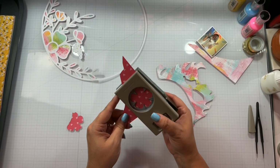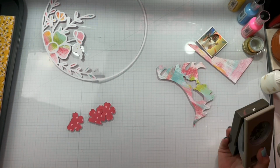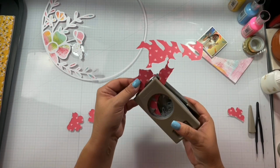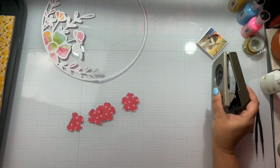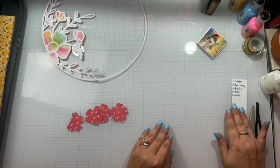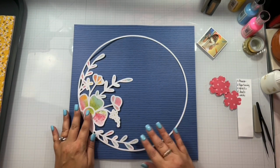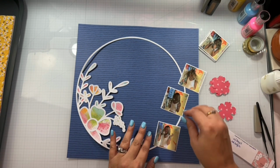I'm using the first item from Scrap 5, and it is a punch. I'm going to take that and punch out what I cut off of the paper that I backed the cut file in, and punch some flowers. Some of them weren't full flowers, but I'm going to stick them in.